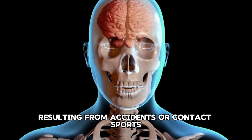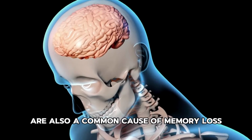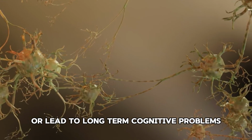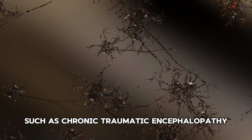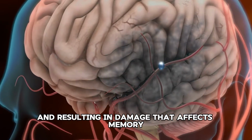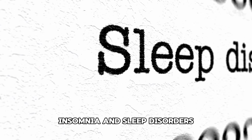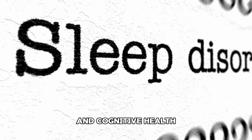Traumatic brain injuries resulting from accidents or contact sports are also a common cause of memory loss. These injuries can cause immediate damage or lead to long-term cognitive problems, such as chronic traumatic encephalopathy. Strokes are another significant cause, interrupting blood flow to the brain and resulting in damage that affects memory and other cognitive functions. Insomnia and sleep disorders have a direct relationship with mental and cognitive health.